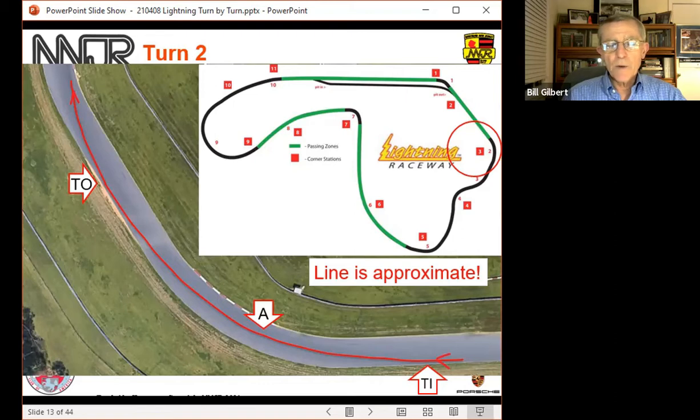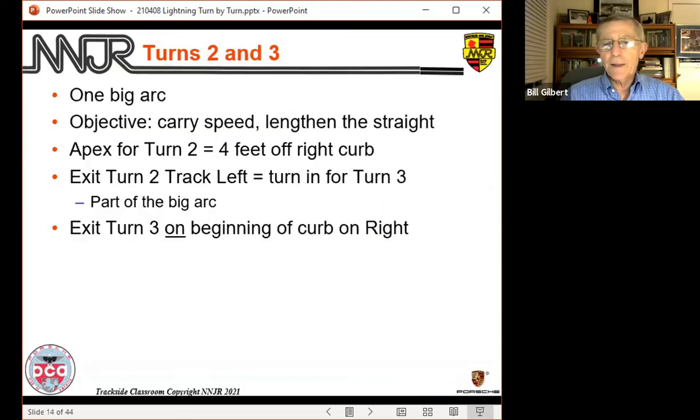I think most people drive 2 and 3 using this line, where we don't apex turn 2 all the way on the curb. We're 4 feet plus or minus off the curb for the apex of 2. The objective is one big arc between 2 and 3, so that 2 and 3 are one corner, one turn of the steering wheel. Our purpose is to lengthen the straight section between turns 1 and 2, and to carry as much speed as we can into, through 2 and into 3. And for most people, that apex off the curb at 2 helps us do that.